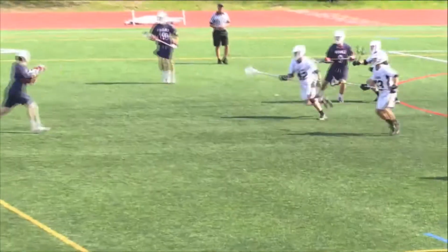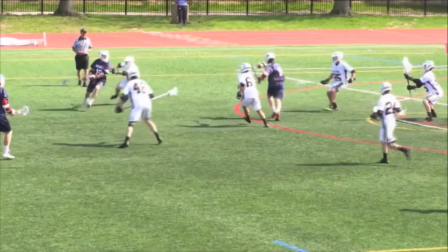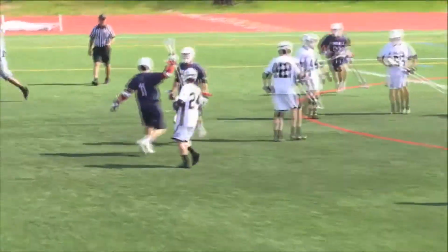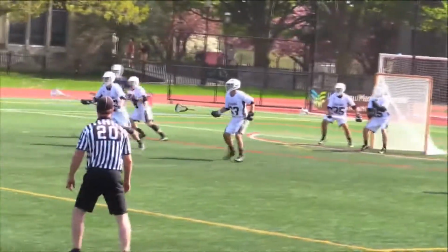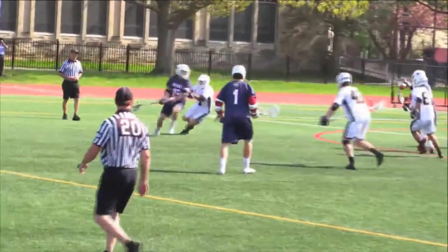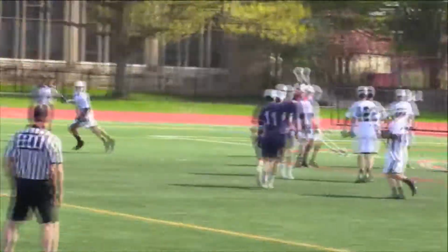Well, what a shot by Tyson Gibson here. Get nice little one-step right there, gets to the middle of the field and fires it overhand. You don't want to let him in the middle of the field there. That's a key. Coming around, he gets all.